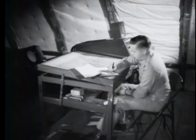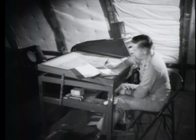Triple three, you should be now entering the storm again, over. Roger, this is triple three. I'm entering the storm. Turbulence very heavy. Two lightning flashes to port side. Precipitation heavy, some ice, over. Roger.